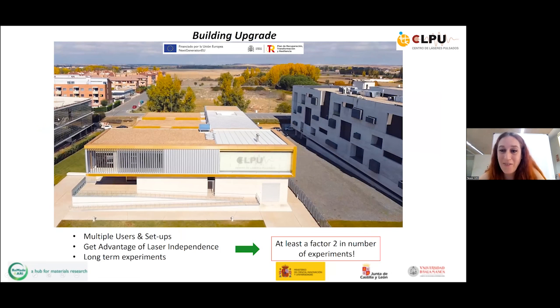And last, we are under an upgrade process in which we are building our second target area here. Our first intention is to introduce VEGA-3 in short focal length configurations, which will duplicate the number of staff, the number of experiments, and also the number of results.